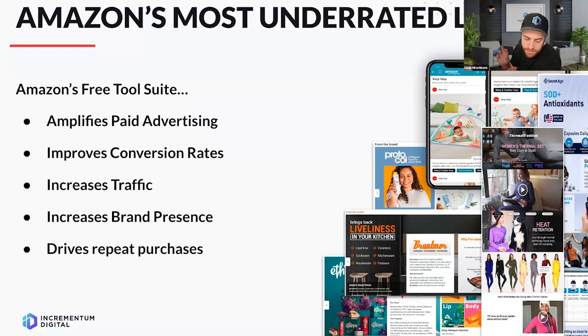And also, I would realize that some of the stuff that's free may not stay free forever. Okay, we've seen this in the past. I remember when lightning deals were free. I remember when lightning deals weren't even available to third-party sellers. Then I remember when they came out and they cost money and they were free. Then they cost money, right? So this seems to be the way things go.